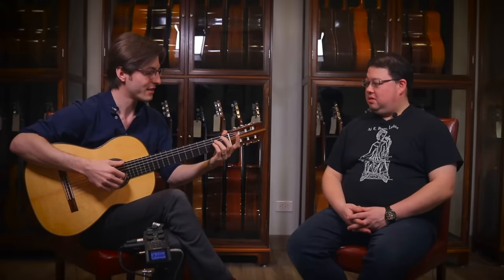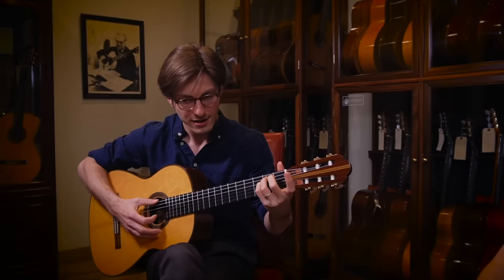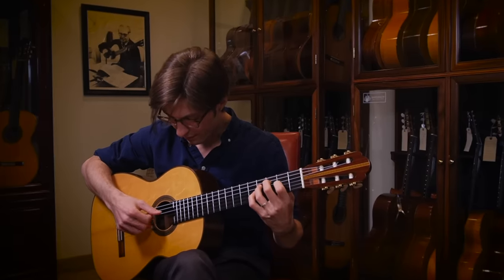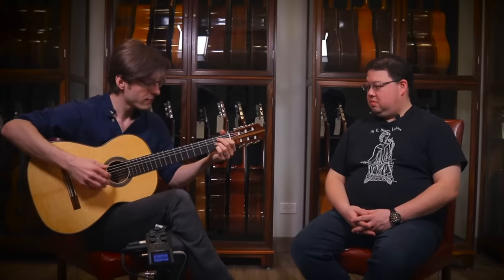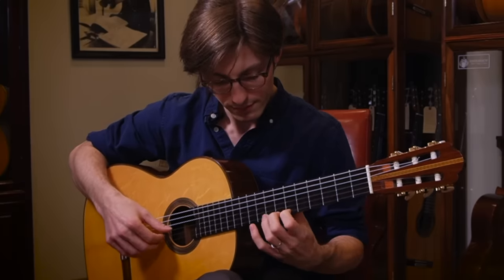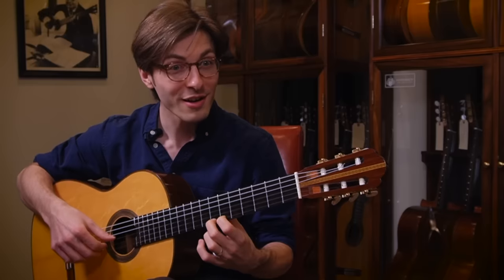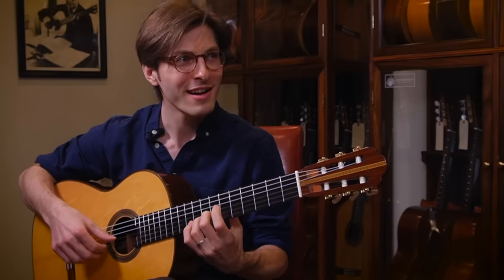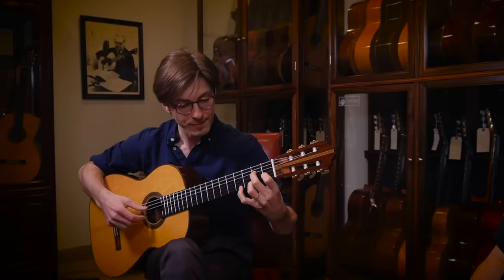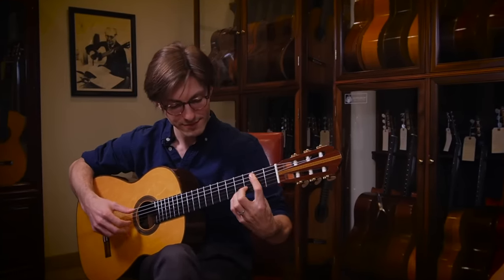Let me try that Mozart variation thing, because we'll hear a little bit on each instrument. Beautiful. Even at like pianissimo, it's like super clear. It's precise. Yeah. Wow. This is what I meant when I talked about guitars that do half the playing for you.